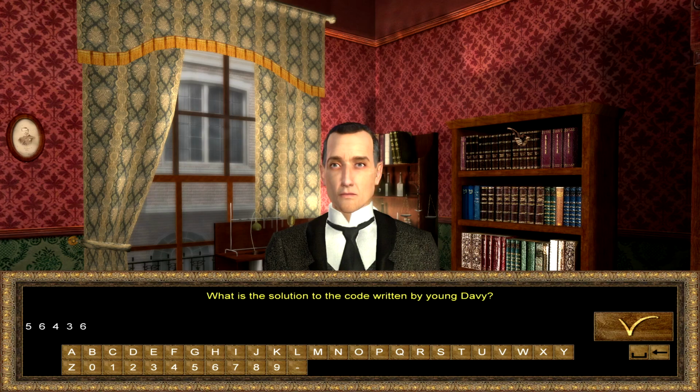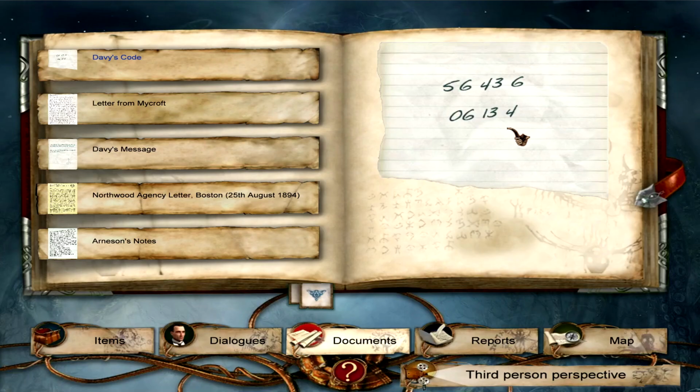That should be the first one. 5, 6, 4, 3, 6. Then it should be 6, 1, 3, 4. There you go. And it gives you this, Davy's code.